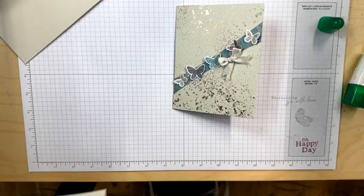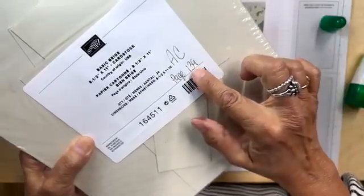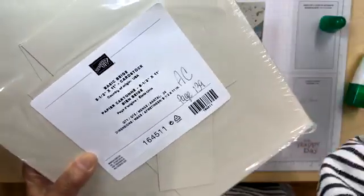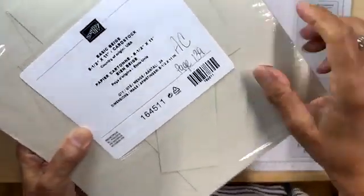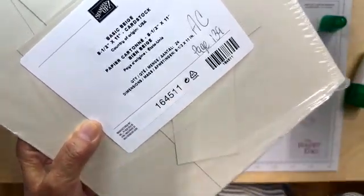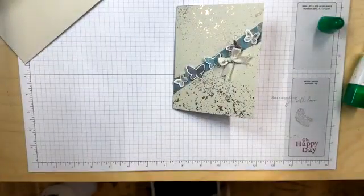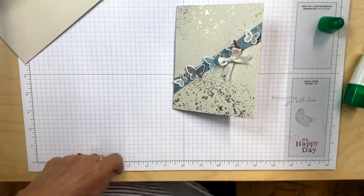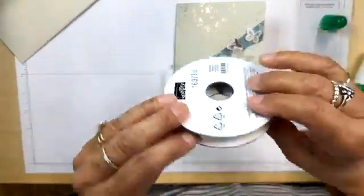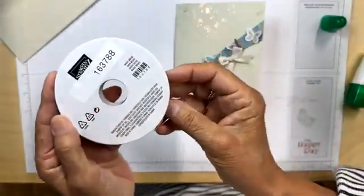Because it's something I think that needs to go on your first order. So page 139 of the new annual catalog, whenever you see AC, it doesn't mean air conditioning. It means annual catalog. And then the number is 164511. So that is the new basic beige cardstock. The ribbon, in case you like that too, is 163788.